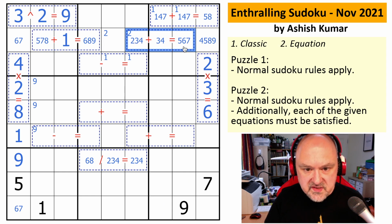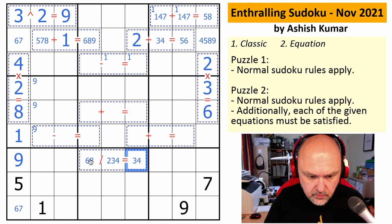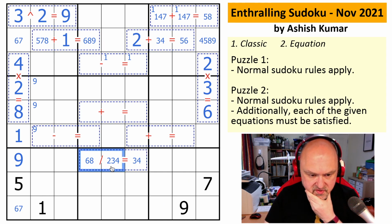And I think 3, 4, 7 makes this 1, 7, 8. So 3, 4, 7 takes 4 out of those, and I have to put 7 in there. So I can't make it 3, 4, 7 either. So this has to be a 2. So it's 2, 3, 5 or 2, 4, 6. This is not 2 anymore. So that's got to put some limitations on this.